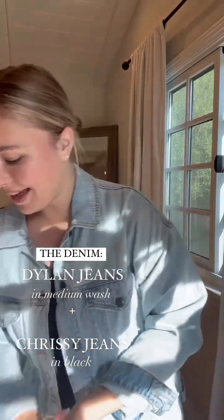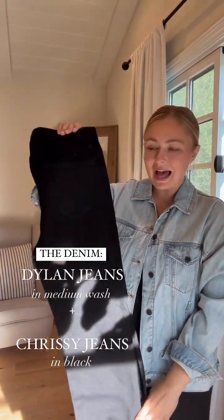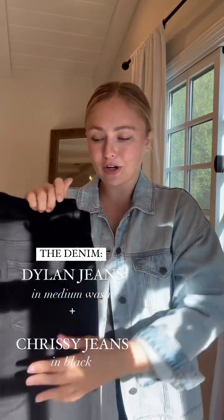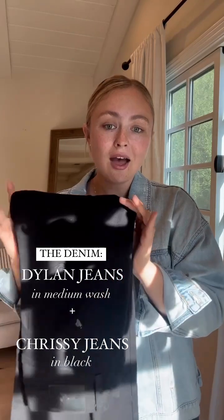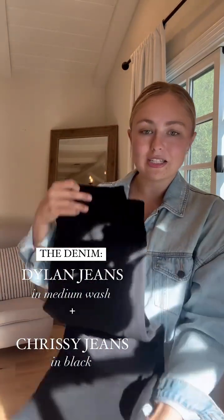So to start off, we have 2 pairs of denim that are in the box. Everyone gets these. We have the Chrissy Classic Vintage in black, our jet black wash. It's a super classic pair of denim. Our Chrissy's are some of our most loved pair, and this is the newest wash that we came out with. And so you're going to get these in your Capsule Box, pick your own sizing, super classic, can be faked as dress pants. It's just such an easy pair of denim to have.